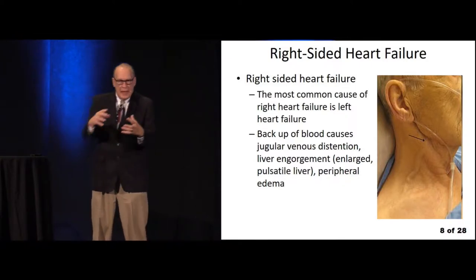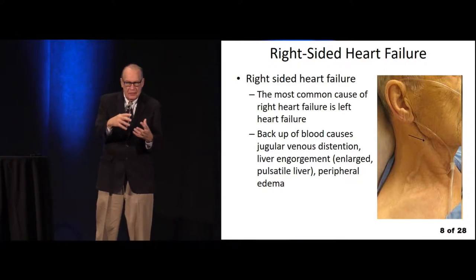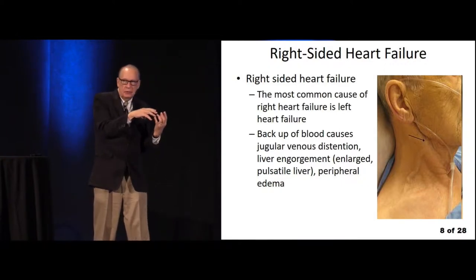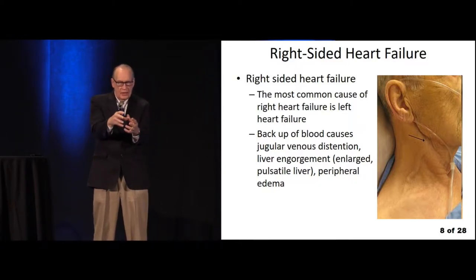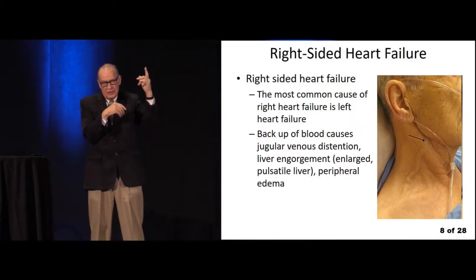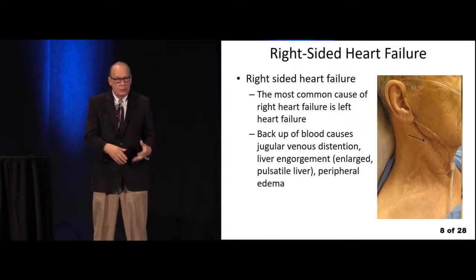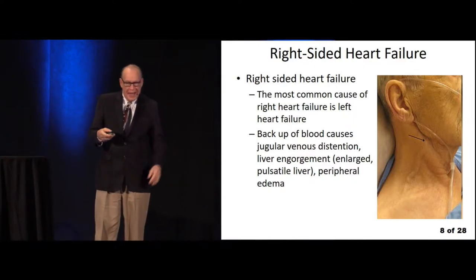When the left heart is failing, the blood's backing up into the lungs, causing this respiratory distress. Then it backs up onto the right side of the heart, into the right ventricle. And so the right ventricle's ability to unload into the pulmonary vascular tree is compromised, and so the blood starts backing up. And next thing you know, you've got neck vein distension, hepatojugular reflux, and peripheral edema. So it's just kind of this vicious cycle of blood backing up.